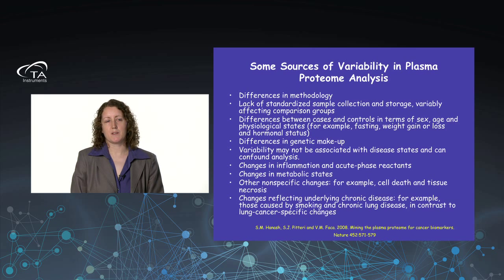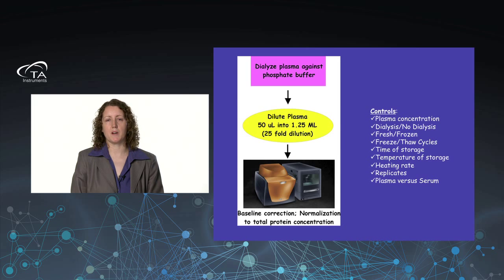So here, just summarizing, certain differences in methodology could have an effect, the effect of sample storage and collection, demographic factors such as sex, age, ethnicity, and so on, other confounding factors associated with disease states, the effect of inflammation or acute phase, and so on. So to begin, we wanted to examine experimental variables.